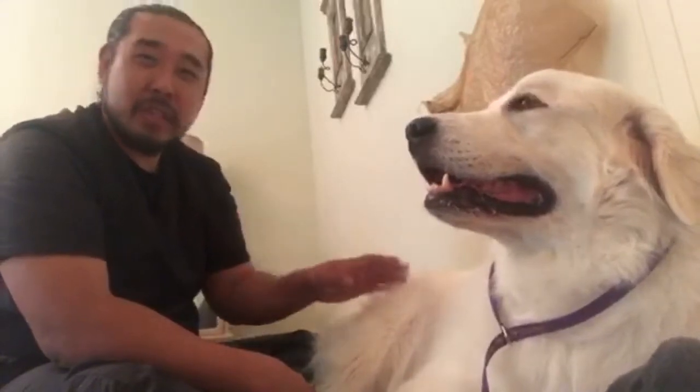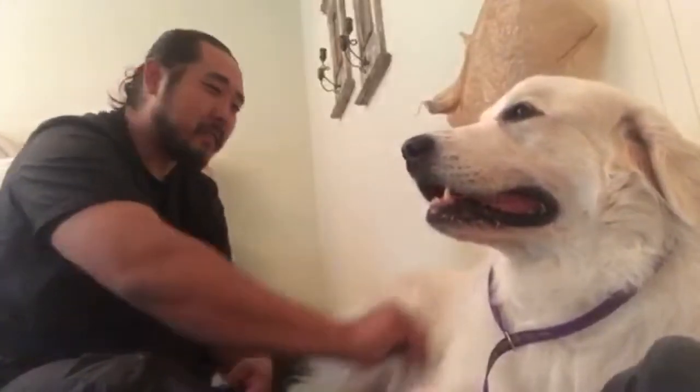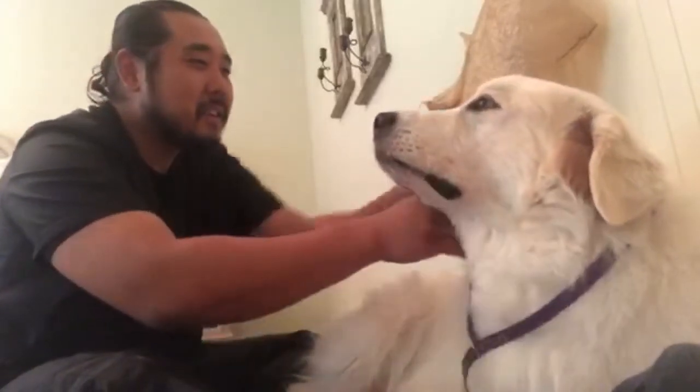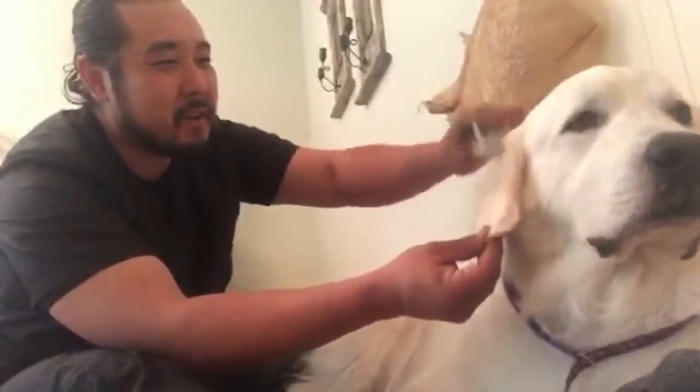But the first few times, it was a little bit more of a struggle. She was running, walking around the room. Now it's just more like this, and there's just a few times where she's like, oh, I'm uncomfortable with it. So we're definitely making progress. I think I've been grooming her for about a year and a half now, a little over a year. Right, girl? Oh, there you go.